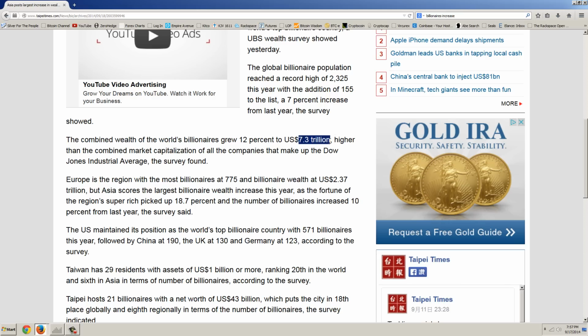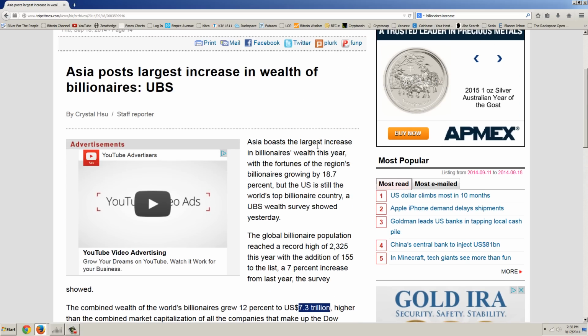We have $7.3 trillion. This is just what the billionaires hold. Let's just say it's 1%. 1% of $7.3 trillion is roughly $73 billion. If 1% of the billionaires' money went into silver, that amounts at current prices to over 3 billion ounces of silver. Does anyone honestly think that there are 3 billion ounces of physical silver available? So not even 1% of the money that these people have can go into silver. I think the same thing is true of gold, but not nearly to that extent. But if we even took 1% of this money and put it into gold, we're talking about a phenomenal demand for gold. So this money is essentially trap money.